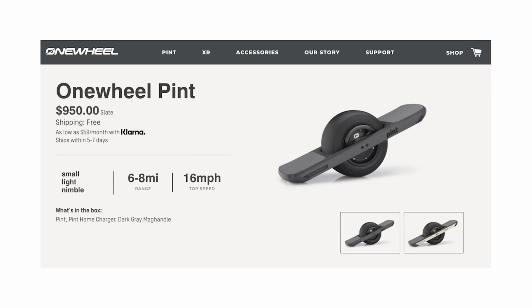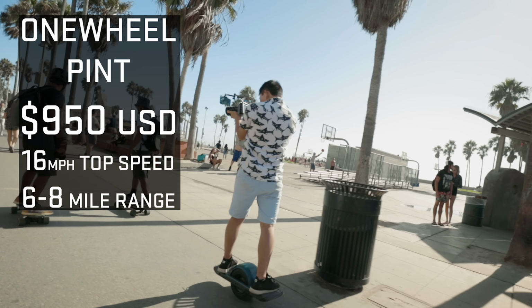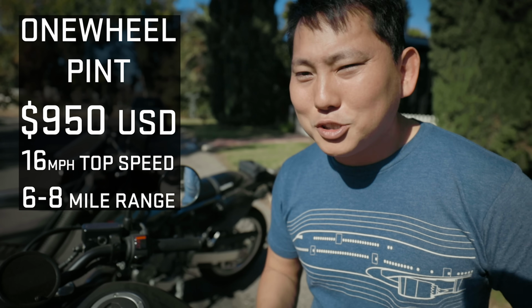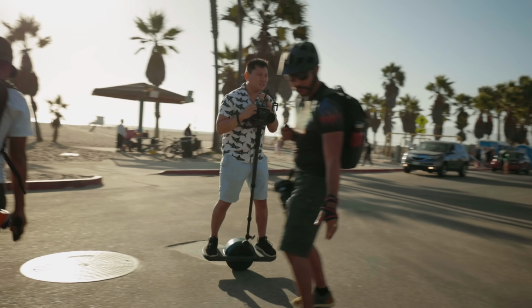Now, my personal favorite for the bunch is probably that one wheel pint. It's just so much fun to ride and it just feels so good. It lacks in terms of top speed at 60 miles per hour and the range and all that, so it's not really practical, but when it comes to just ride quality, it just feels so good.